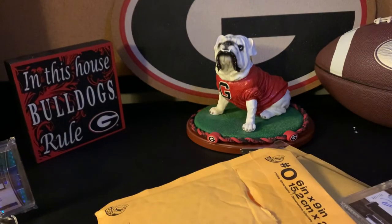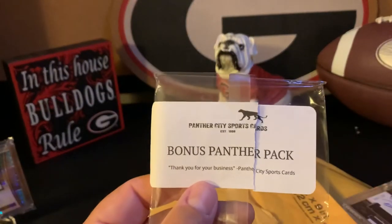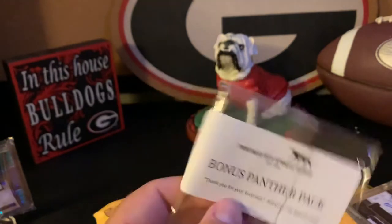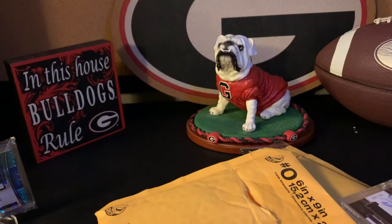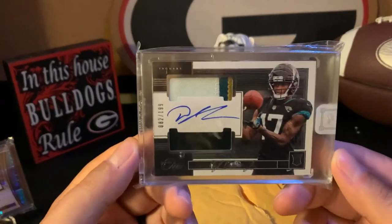I went and checked them out. Not a super huge company or anything like that, but just cool, you know. They just said thank you for your business. So that was pretty cool. Just a little bonus pack they sent you. It's kind of neat. And honestly, the cards weren't terrible, but this card, man, was so awesome.